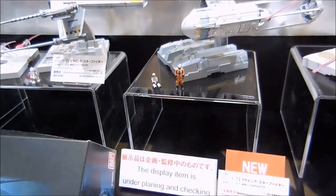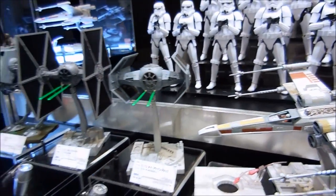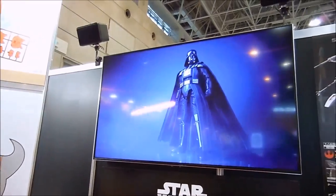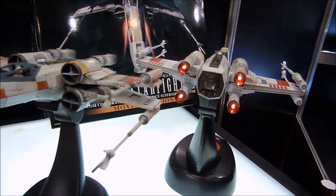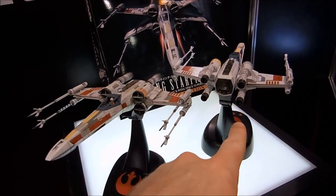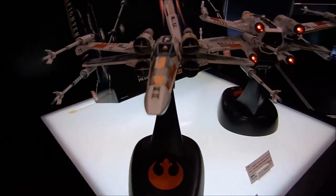Choice of two different pilots. Right, here's the new motorized X-Wing. Saw this at the Tokyo show. So this is just out of the box, and then this has been weathered up. I beg you not to touch it. I don't want you to touch it.